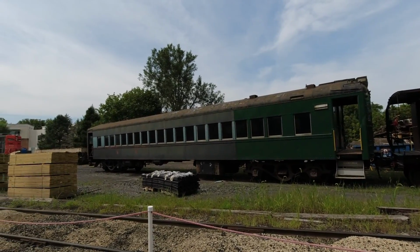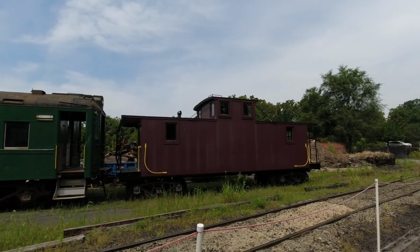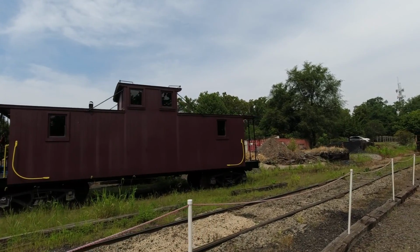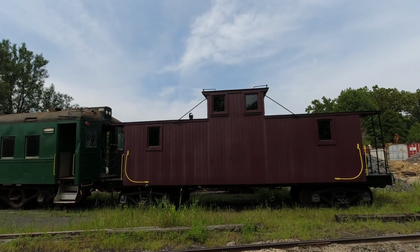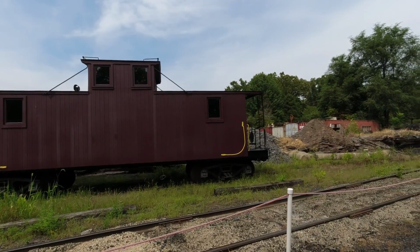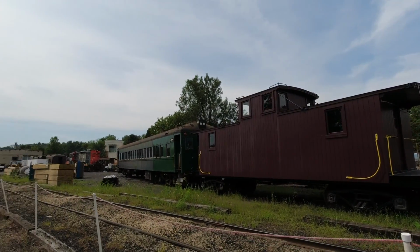But we do have another coach passenger car here. Looks like it's in the process of being painted possibly. And a really nice caboose, which looks like it was just refurbished. It's got freshly painted grab irons. The wood on the side, if it is wood, looks freshly painted and replaced. Windows look brand new, and even the wheel trucks are kind of shiny black, so that may be something that they do use periodically from time to time.